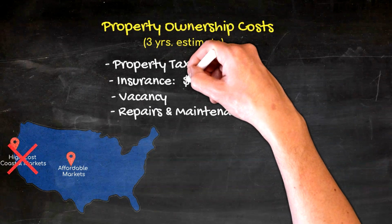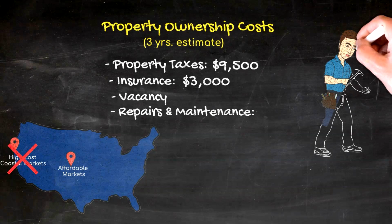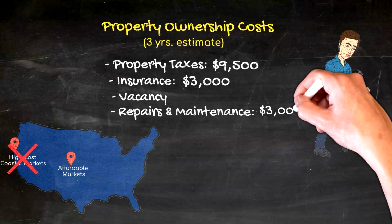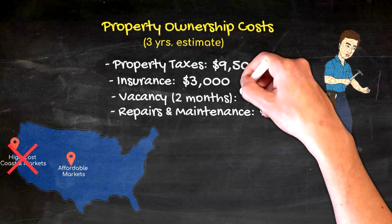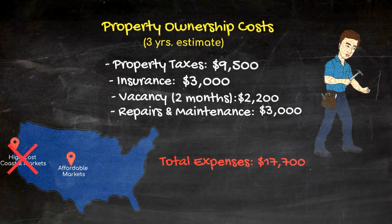Insurance would cost somewhere around $3,000. Since this example assumes some hands-on work by the investor, the estimate of the repairs and maintenance cost should be fairly modest. So let's say another $3,000 over the course of 3 years. Finally, let's assume 2 months of vacancy, which will cost another $2,200. So now let's stack all that up.